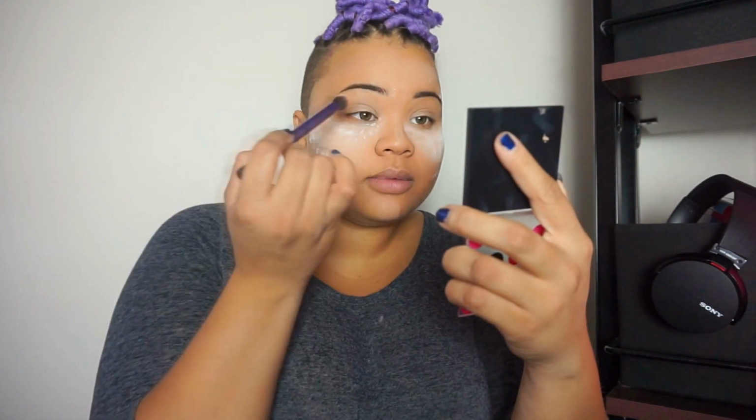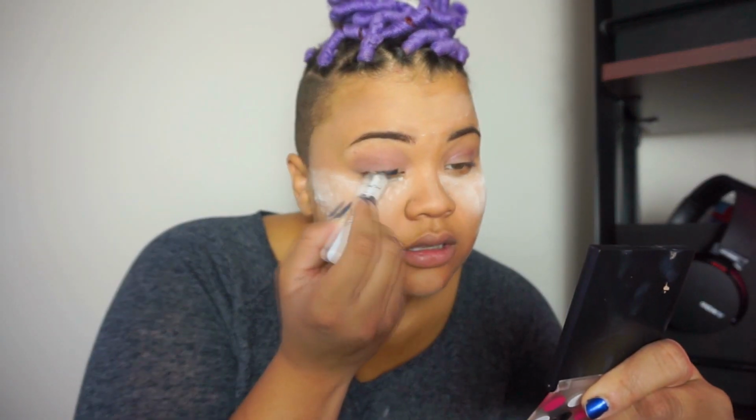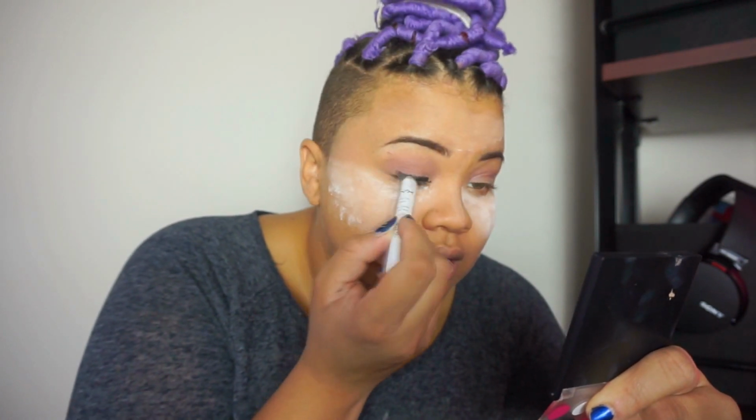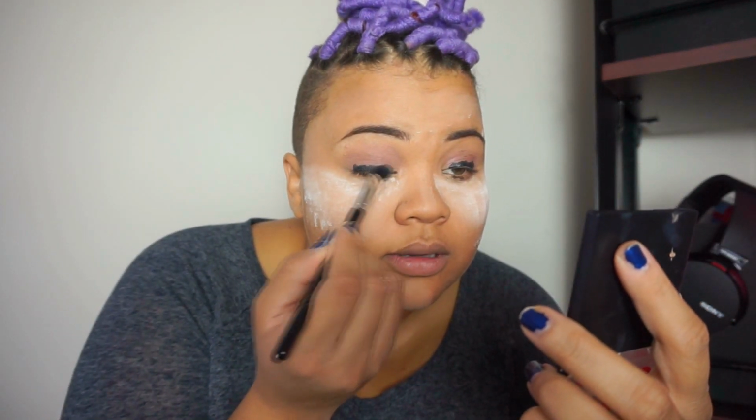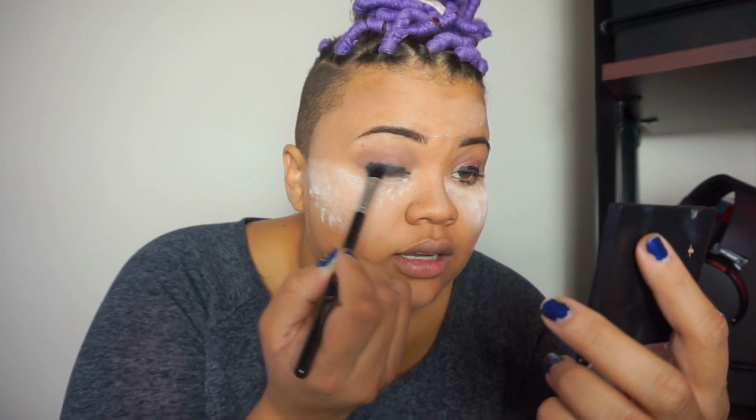I'm just going to look up a little bit, not closing my eyes all the way, and I'm going to apply that into the crease. 601 by NYX, Black Bean. Take my mirror so I see what I'm doing. And then I'm gonna spread it out, still staying close to the lash line.